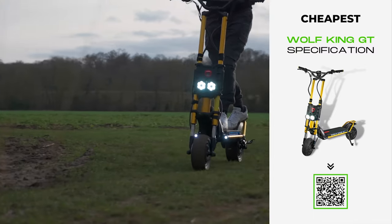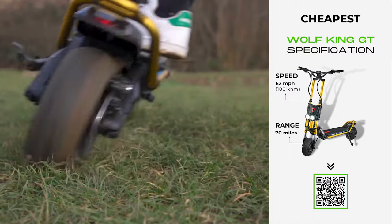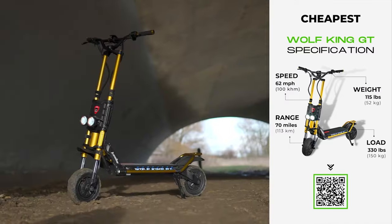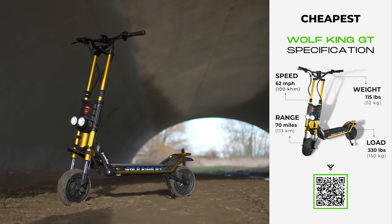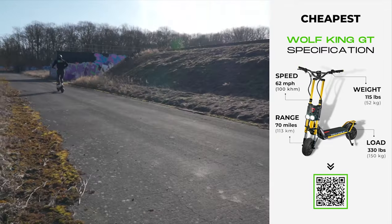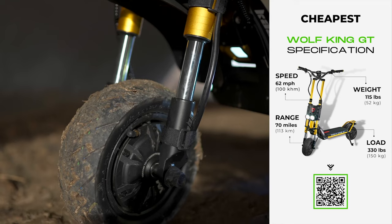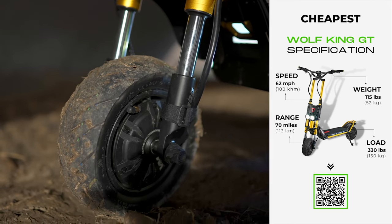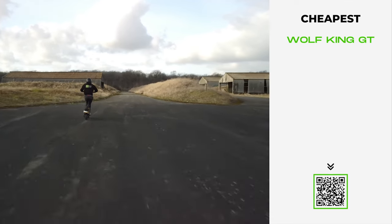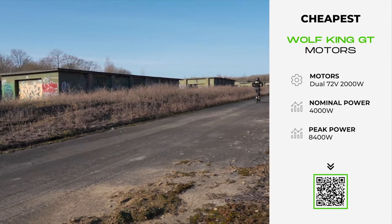Huge, hungry, and viciously powerful, the Wolf King GT is perfect for those seeking an ultra-performance scooter. Deservedly anointed the best fast electric scooter of the year by thousands in the electric scooter insider community, the GT's power is quite simply awe-inspiring. Its dual 72-volt, 2,000-watt motors unleash a peak power output of 8,400 watts and a ridiculous top speed of 62 miles per hour.